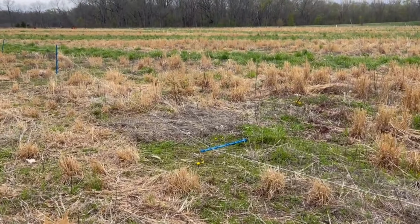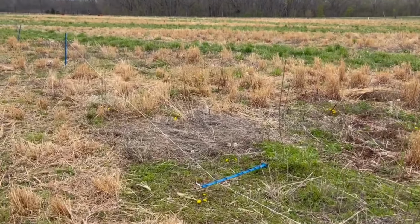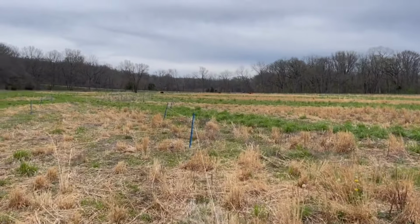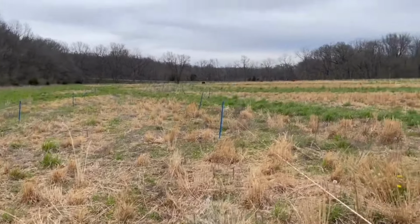It is April 10th, and got a fence post down, but looks like the herd is still where they need to be.